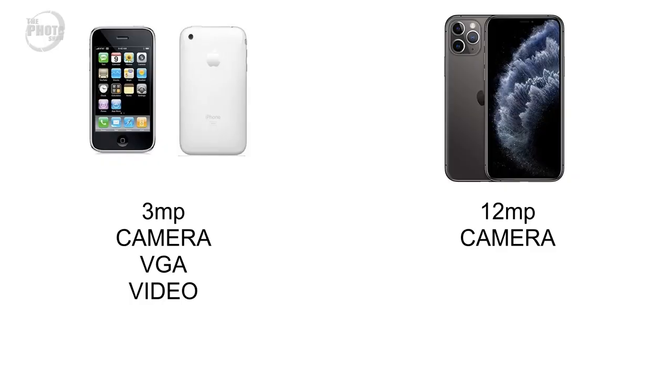Jumping forward to 2020, and we now have the iPhone 11. The iPhone 11 has a 12 megapixel camera and can shoot video in 4K. So in comparing these cameras that are 10 years apart, it looks like the two biggest advancements have been in ISO range, which has given cameras a better low light capability, and the ability to shoot 4K video.